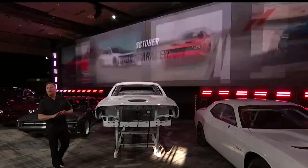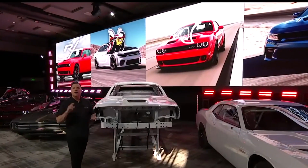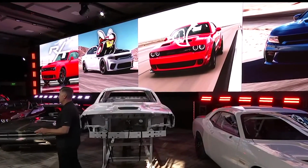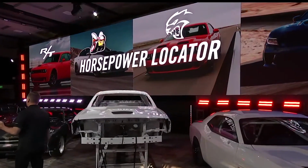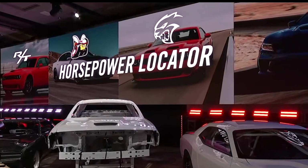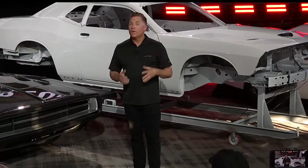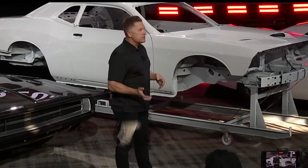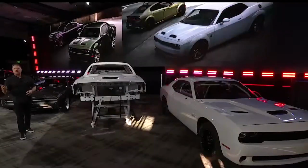So you're gonna know where every single Hemi Charger, Challenger, RT, Scat Pack, Hellcat, Redeye, you name it, where it's going. Think about it as a horsepower locator, because we don't want any customers putting in orders at dealers that may not earn allocation for what they're looking for. We don't want you waiting for your dream car that's never gonna get delivered.